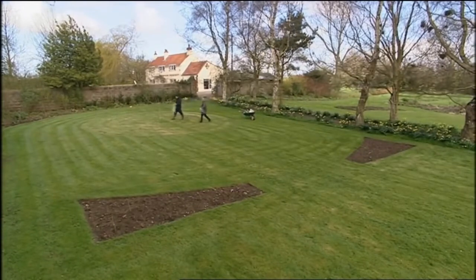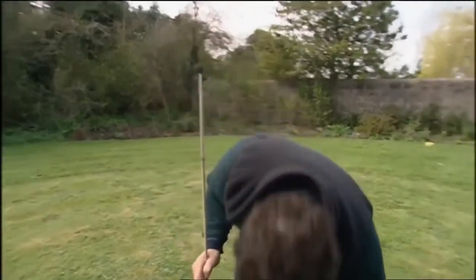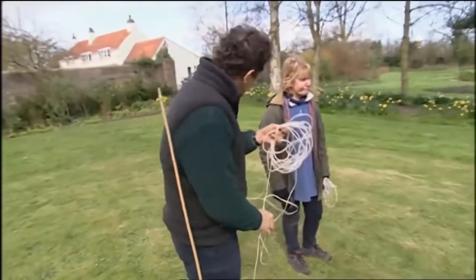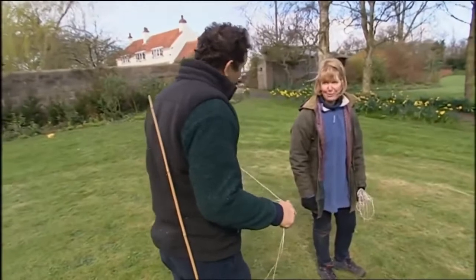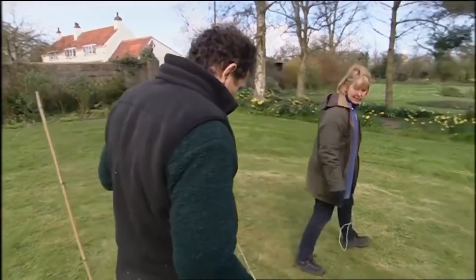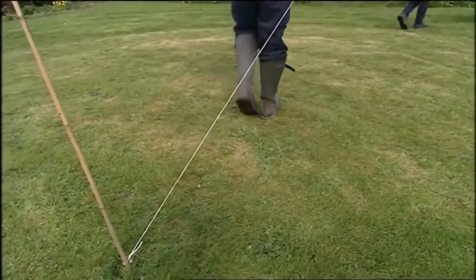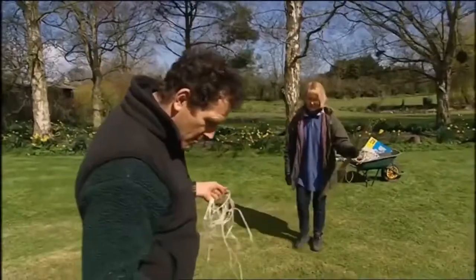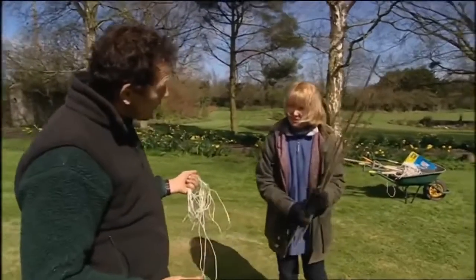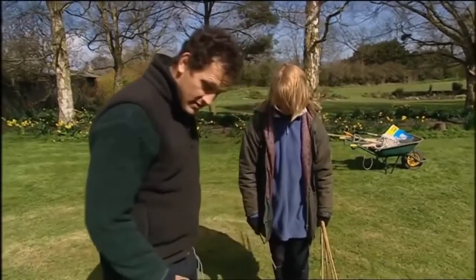We're using a cane to mark the centre of the circular bed, which according to Bryony should measure 6 foot across. Have you thought about this long and hard? For 2 whole years, I've been mulling this one over. So yeah, 6 foot. 1, 2, 3, 4, 5, 6. Now, my feet are exactly a foot long. I bet. So that is 6 foot dead there.